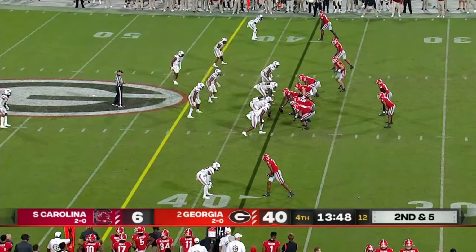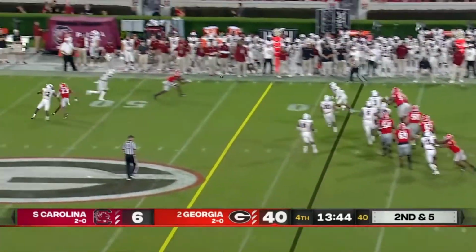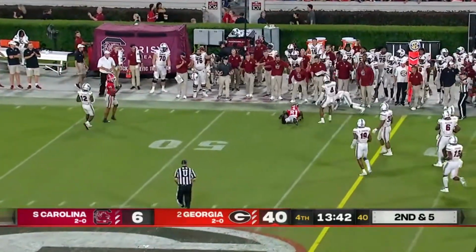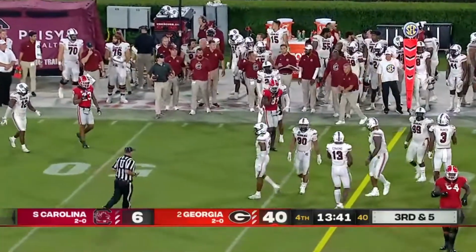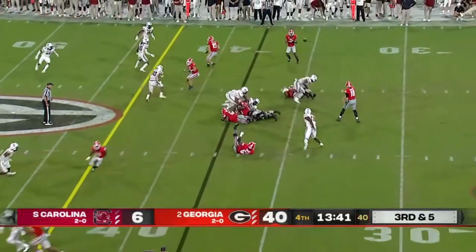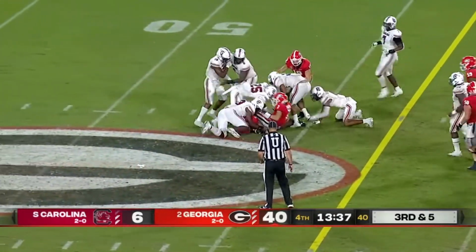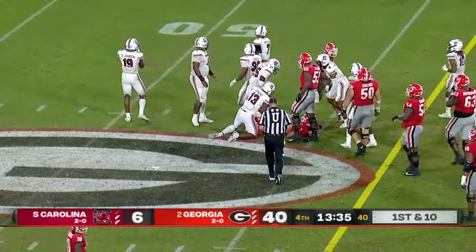Kendall Milton. 2nd and 5. JT Daniels on the run. It's dropped by Marcus Rosemead. And reloading. Kenny McIntosh has the first down.